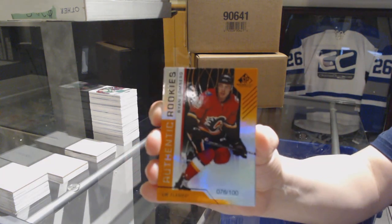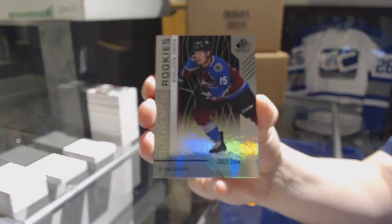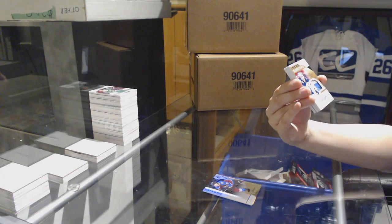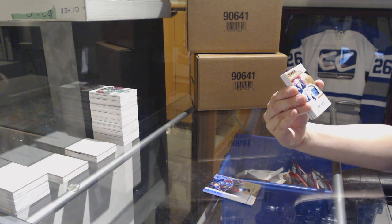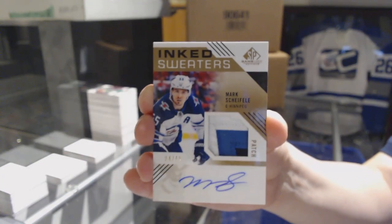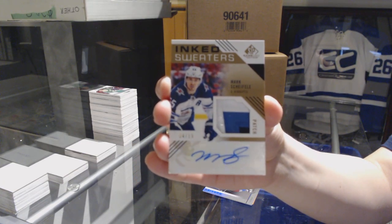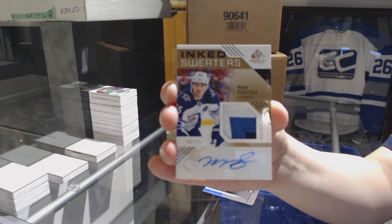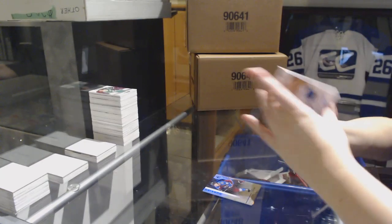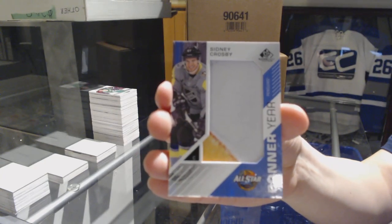/100 of Ryan Lomberg. Rainbow of Sheldon Dries, number /294 for the Avalanche. We've got an inked sweaters patch auto number /215 for the Winnipeg Jets, Mark Scheifele. Sidney Crosby, banner year for the Pittsburgh Penguins.